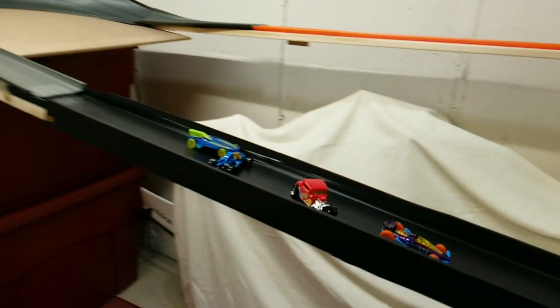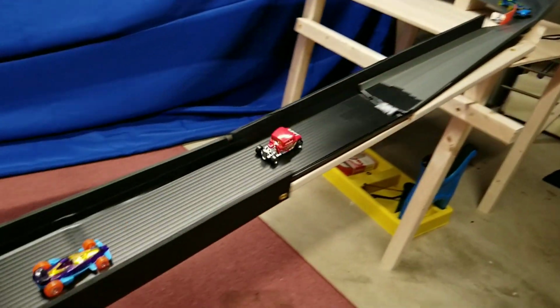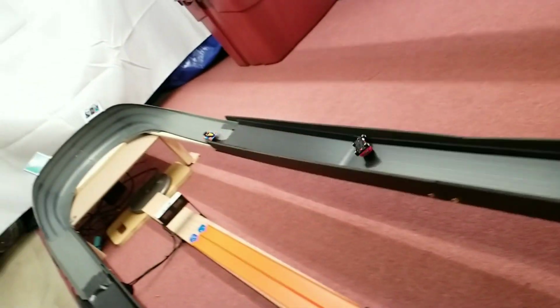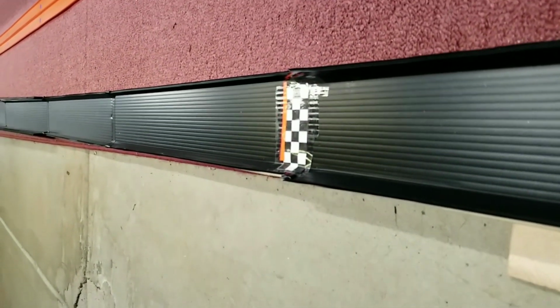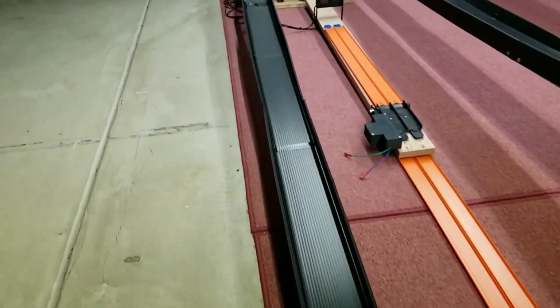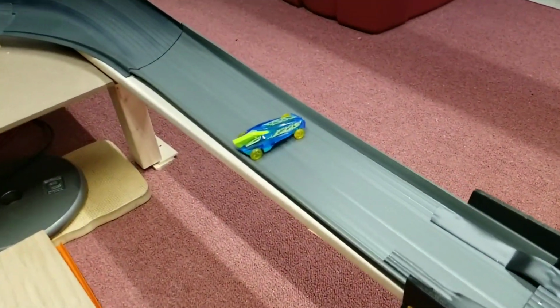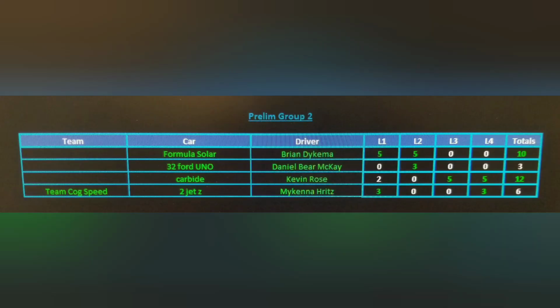Big Mac and Rose in the front row. Rose, Mac, Ritz, Dykema single file. Mac bumping Rose, but Rose floors it. And Big Mac flips his car again. Oh, what a heartbreak. And Rose heads on to take the solo victory. And Ritz, I think, is finishing. Yes, Ritz finishes a distant second. And where did Dykema go? Dykema got sideways and spun out before turn 3. And oh, the heartbreak for McKay. Big Mac. So Rose and Dykema take it with ease.